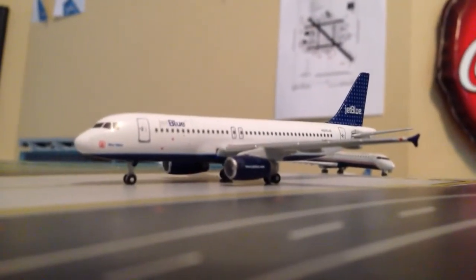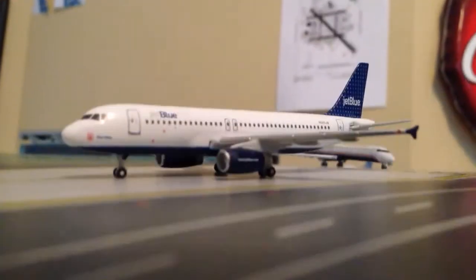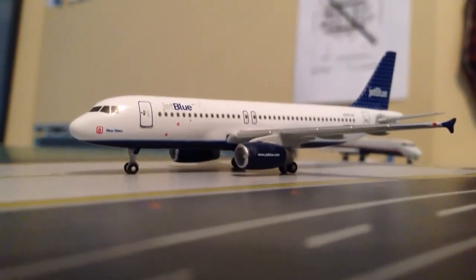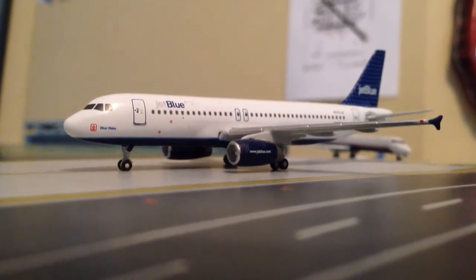We'll get started right here with the DOTS A320. I've flown this tail. I'll tell you which tails I've flown, the ones I have at the model airport. Anyways, this is the JetBlue A320. The name of the aircraft is Blue Skies. This aircraft is about to taxi onto the runway. It's about to make a flight out to Seattle-Tacoma. I'll get to that US Airways in a second. Let's head down to the Stripes.